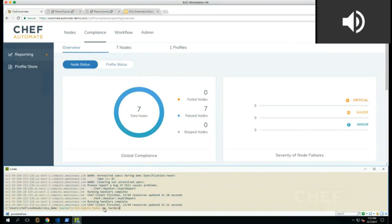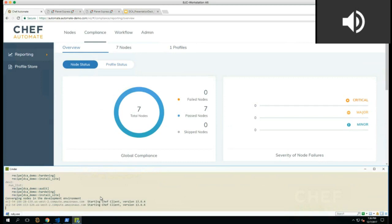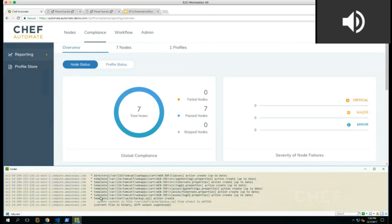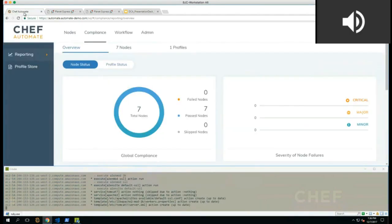So here, as before, I'm going to run that DCA update nodes, but instead of hardening, we're going to use the install site recipe. And as before, it'll update our machines with the appropriate recipe in their run list and reconverge. Now, when these converge, we'll see some new resources being evaluated, since now we are deploying updates to our site and taking care that things like Apache, Java, and MySQL are properly configured. When the converge completes, as before, we'll be able to reload our nodes view, take a look at our dev server, and confirm whether the change was applied successfully. And of course, the proof will be in the pudding. We'll see a new version of our app ready and waiting for us if everything goes as expected.